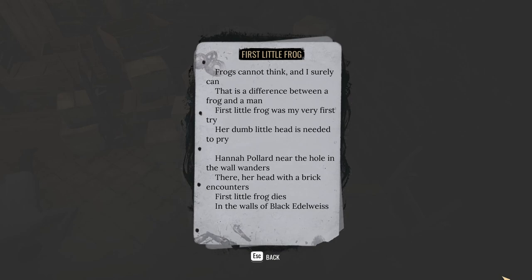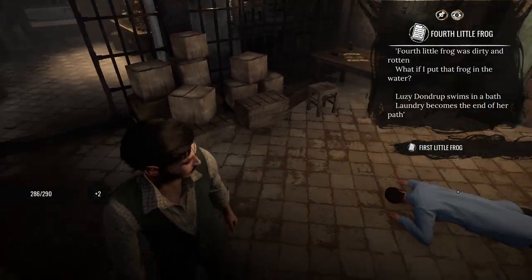First little frog. Frogs cannot think, and I surely can. That is the difference between a frog and a man. First little frog was my very first try. Her dumb little head is needed to pry. Hannah Pollard, near the hole in the wall, wanders. There, her head with a brick encounters. First little frog dies in the halls of Black Heavens.